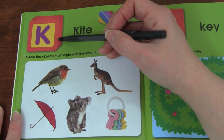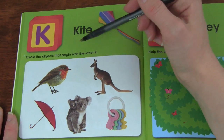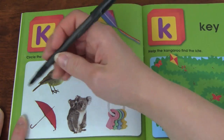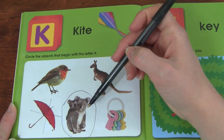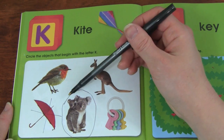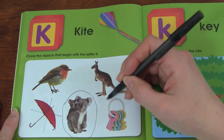K. K is for kites. Let's see, which objects begin with the letter K? Umbrella does not. Koala does. Koalas are super duper cute. Oh my goodness, it's a mama and a baby koala. Adorable. Keys start with the letter K.